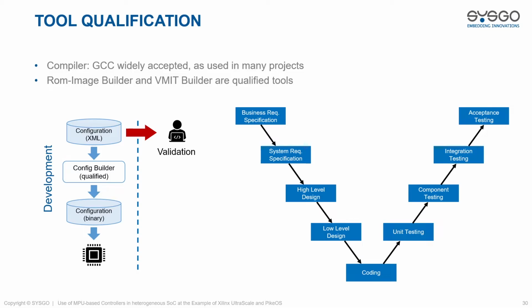Another important topic when it comes to certification is the tool qualification. So basically, you can do a certification without any tools really being qualified as long as you verify the results. And if you do that on a binary basis, it is basically possible, but very, very tedious. Therefore, SYSGO has qualified the major tools, for example, the ROM image builder and the VMIT builder. The VMIT means virtual machine initialization table, and it is the configuration of the virtual machines. Both of these tools read a configuration file in XML and convert it to binary. Since these tools are qualified, you can easily do the validation on source code level, which means that you can quickly incorporate changes without doing the complete revalidation on binary level.